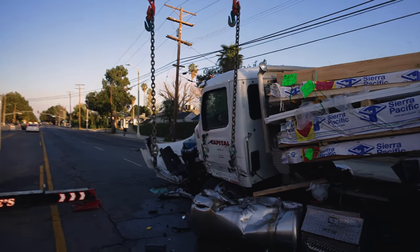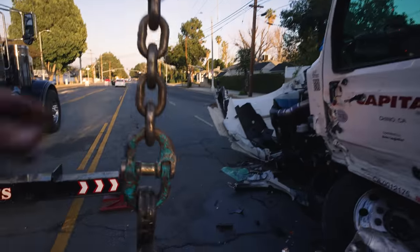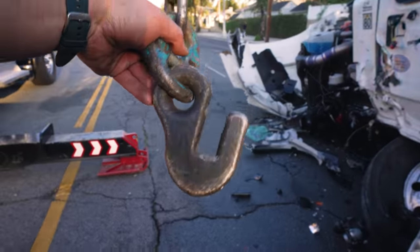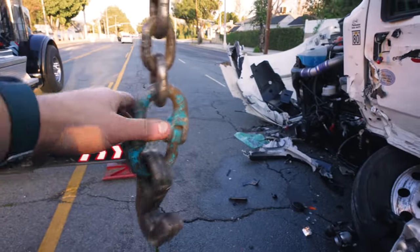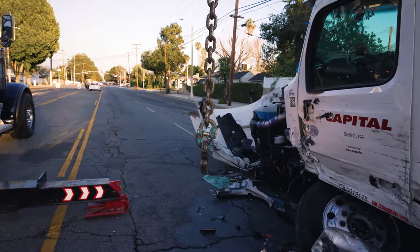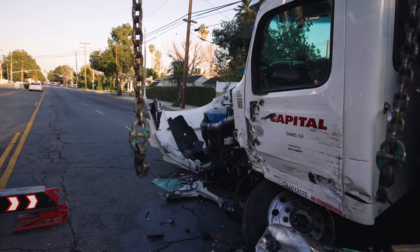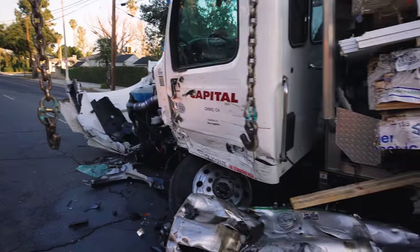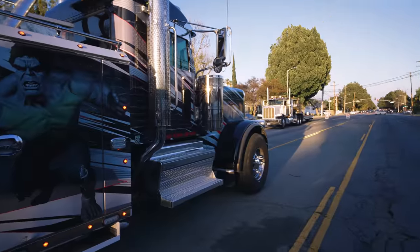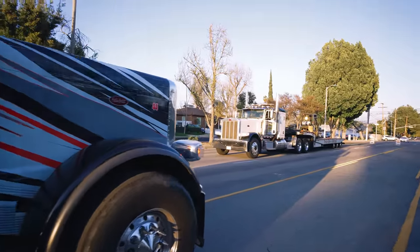These are my frame grab hooks. I really, really like these. Grab hooks are not meant to go on frames or edges. These though are. And Joe is here. I'll go help him drop the forklift right now.